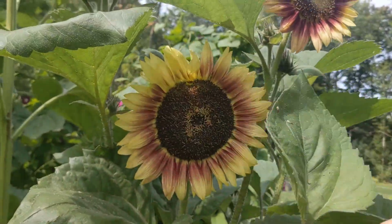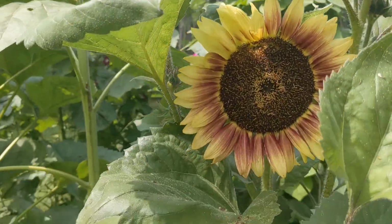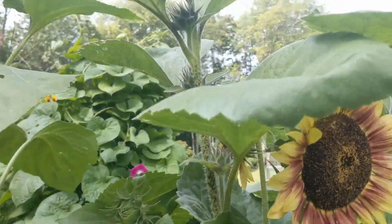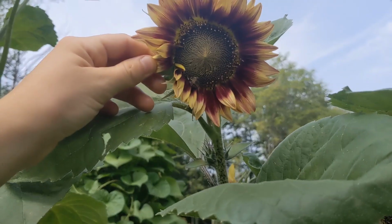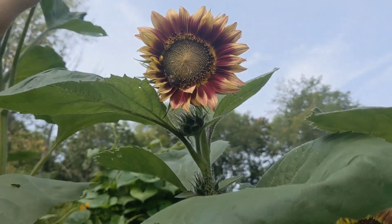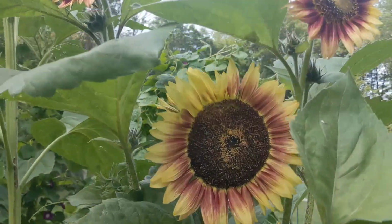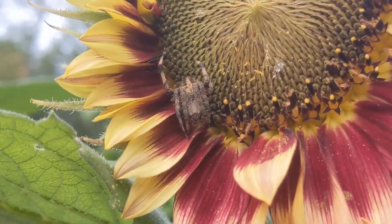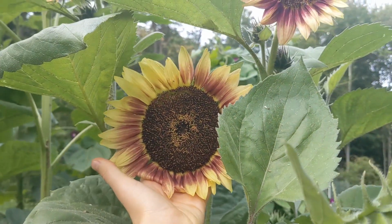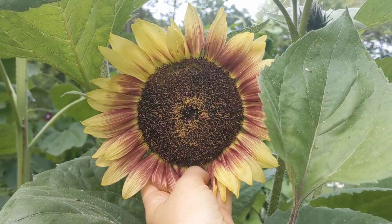And these sunflowers opened as well. Again, not sure on the variety, but look at them. These may be the Ruby Eclipse. That may be what these are. Ruby Eclipse. Is that a spider? It is. Oh my gosh. Okay. We're gonna leave that be. I almost got eaten by a ginormous spider. Oh! No, thank you. So, Ruby Eclipse. I think that's what these are. Ruby Eclipse sunflowers. They are looking so pretty.